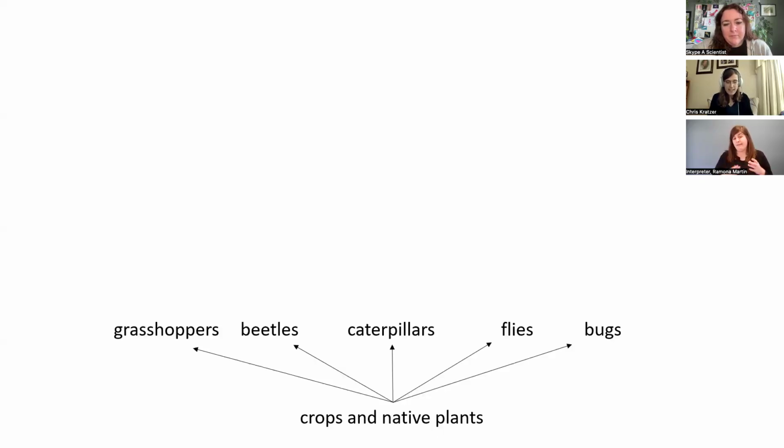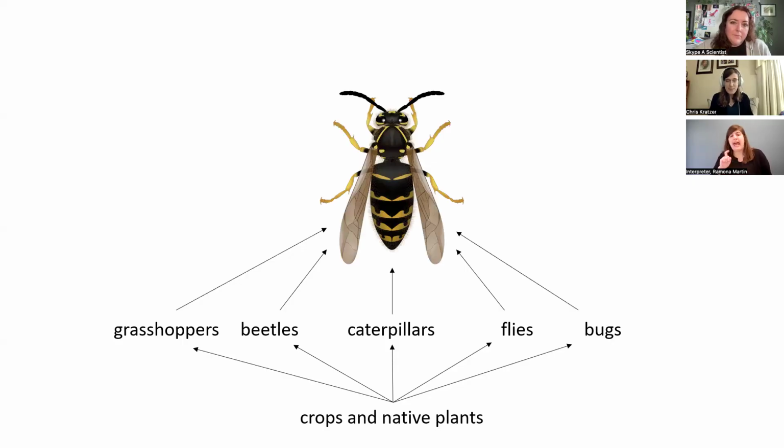Wasps are also really important for the food chain. At the bottom of the food chain, we have plants, which are eaten by bugs that we think of as pests, like grasshoppers, beetles, caterpillars, and flies. Social wasps are so important because they're not picky eaters. They hunt all of these different plant pests and help to protect the plants that we eat. They are especially good predators of harmful caterpillars.